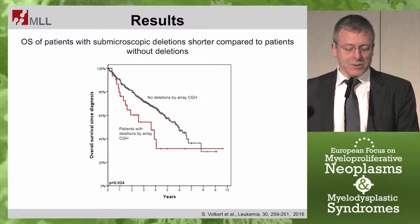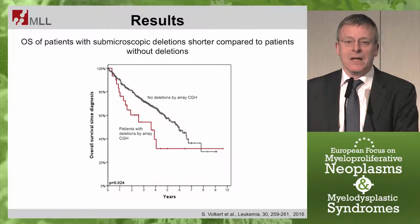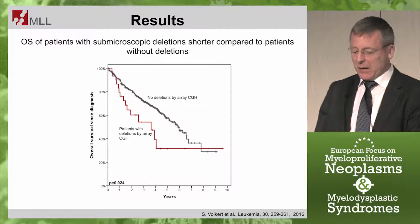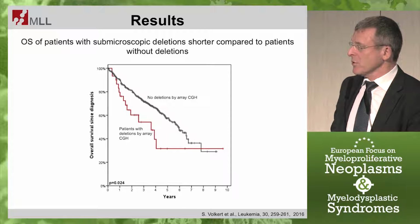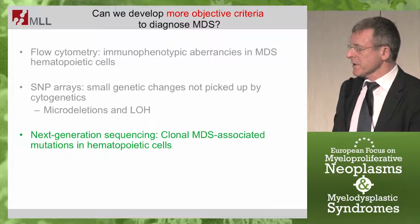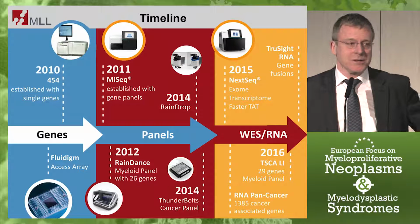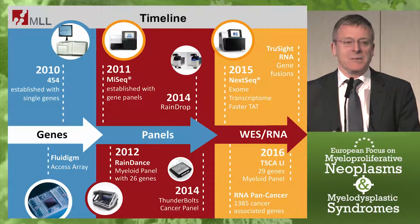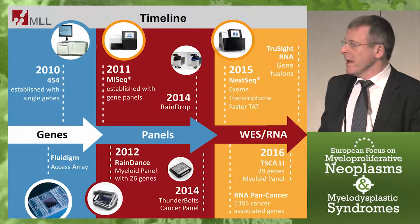And the question is, if we use this method that was only suggested in the ELN guidelines in 2013, does this mean anything for the patient's outcome? And the answer is yes, it means something, because those patients with a normal karyotype that did not show any deletions by array CGH have this outcome, and those with the detection of some deletions by array CGH had a worse outcome, which is statistically significant. So we can get more information using such a molecular method to more subclassify, especially those patients that showed a normal karyotype by cytogenetic banding analysis.